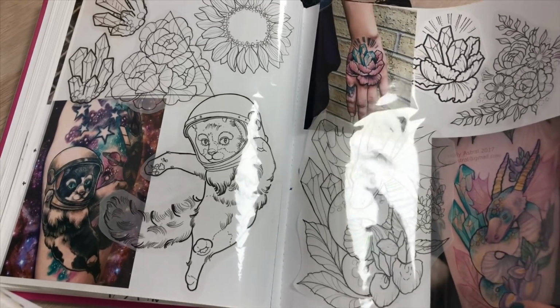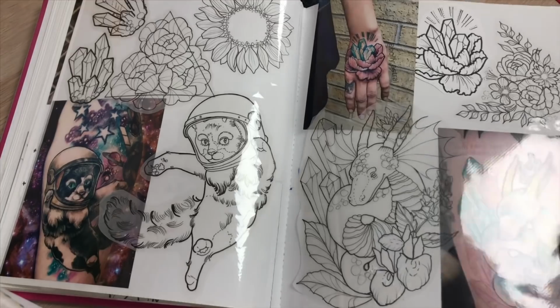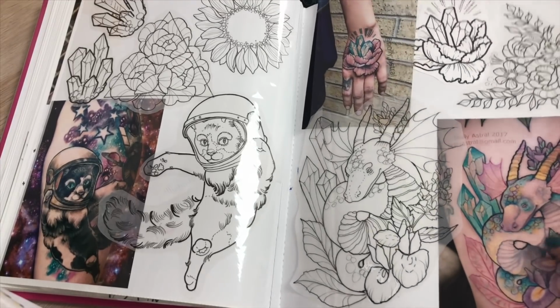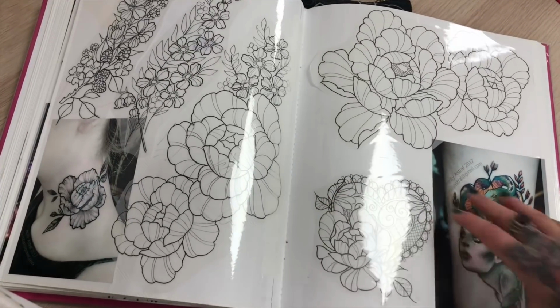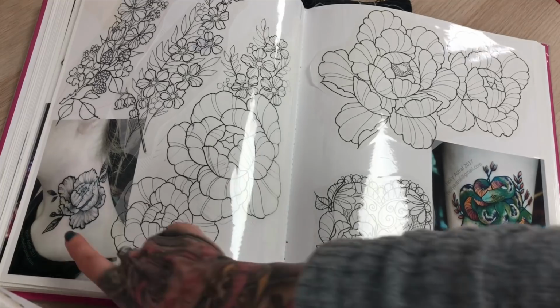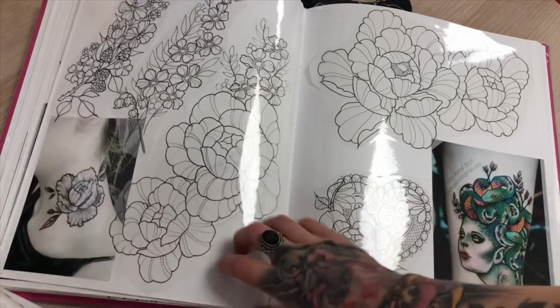And then here is a little magical dragon, which I did on a lady who came from America to come and get tattooed by me. So that was real fun. It's kind of amazing and a bit mind-blowing when people travel so far. It's pretty cool. There's MJ's neck, which I was saying before. We did her sleeve, and there's her neck to match.